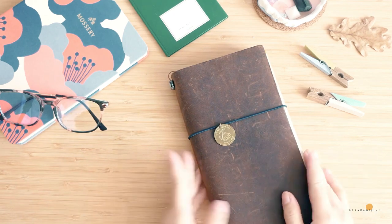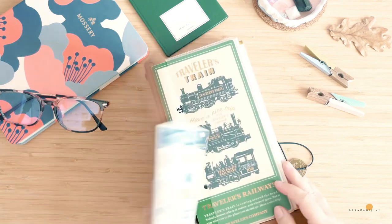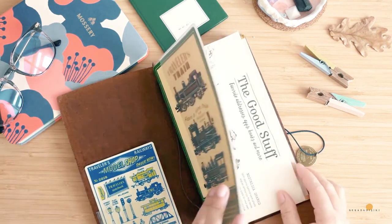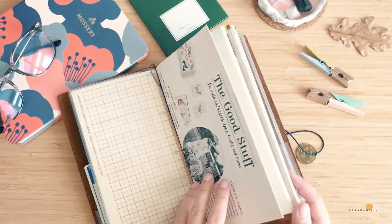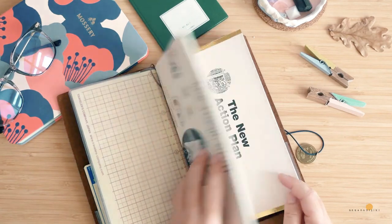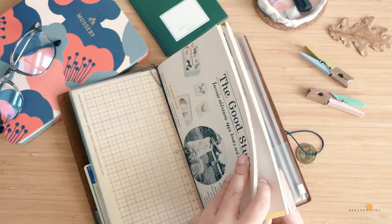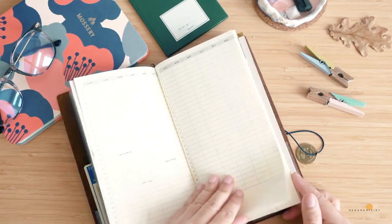Today, I just want to update you on my planner slash journal lineup for 2021. So this year, I decided to go back to my traveler's notebook by the Traveler's Company. I'm just using three inserts, and I wrapped the cover with pages from, I think, Flow magazine. And I just really like how they look.